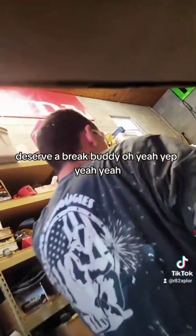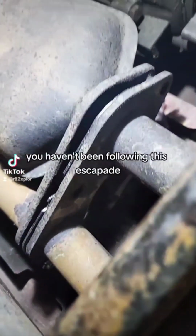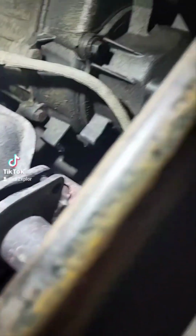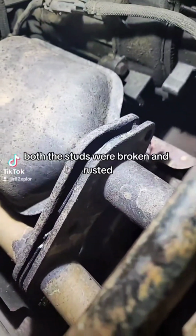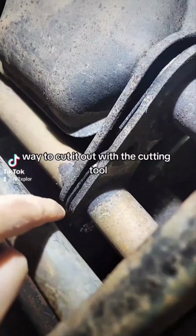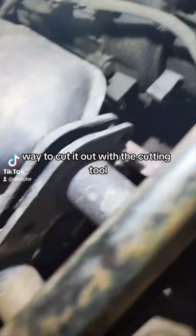Deserve a break, buddy. All right, TikTok, you haven't been following this escapade. Exhaust gasket right here. Both the studs were broken and rusted. There was a bolt over here. It was messed up. We had to cut it out with the cutting tool.